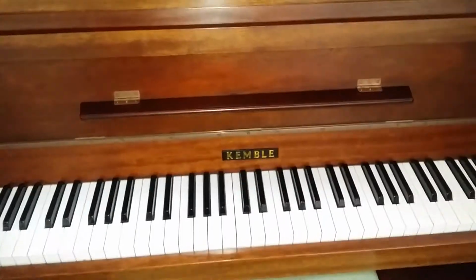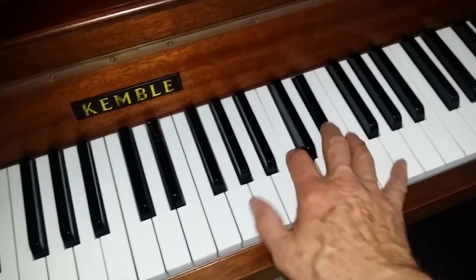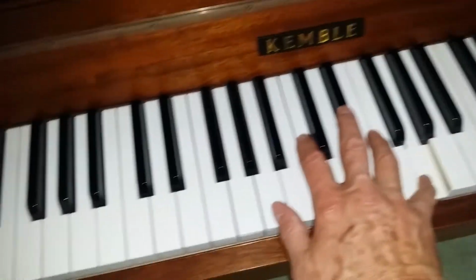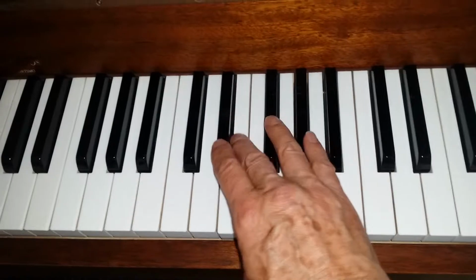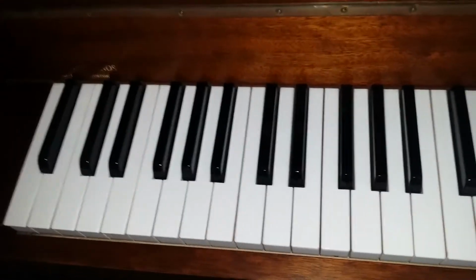But the Kemble, really, touch and tone is extremely good. Very respectable. Much better than having a digital piano because you get more variety of tone, and the touch is better as well. Here's a Fatser.